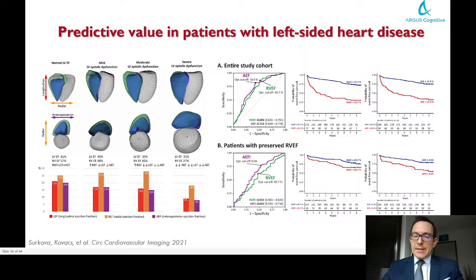What we think is that anteroposterior ejection fraction is a very useful parameter in characterizing ventricular interdependence, the LV contribution to RV function, and that's why it is predictive for future adverse events, and this predictive value is independent of left ventricular ejection fraction.